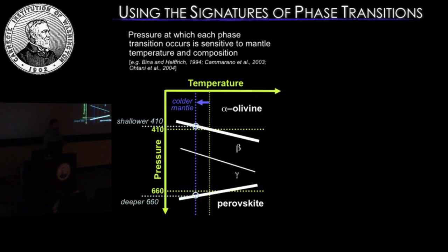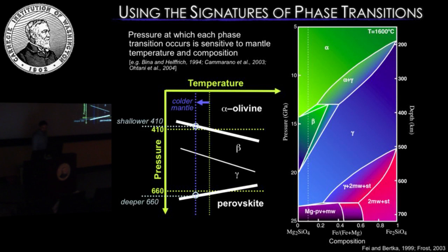This is the classical thickening of the transition zone, as we call it, for all of these different olivine minerals, that we can then use to say, oh, if the transition zone is thicker here, then it must be a little bit colder. As we then change it around and think about how composition can play into this, here's a phase diagram where we've got a join between the magnesium member of olivine and the iron member of olivine through pressure space.